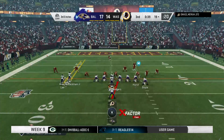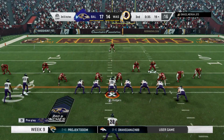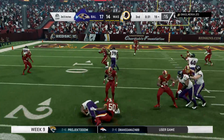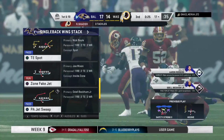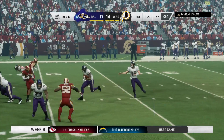The Redskins on 3rd down, putting an extra man here in the secondary. Check it out, Reed. They give to Mixon to try to pick it up. And he's going to have a first down here as he gets this one to the 17-yard line. Got what he needed for the first down with a gain of 2. 2 yards on the play.